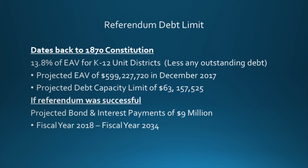Now, assuming that EAV stays completely flat, that it does not increase with new growth, nor does it decrease due to a downturn in the economy, how long would it take to pay off a $63 million bond referendum with a stable payment of $9 million? The answer is it would take until 2034.